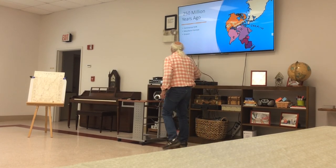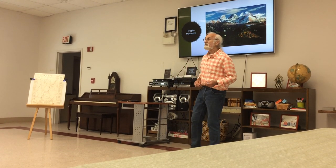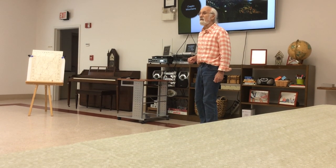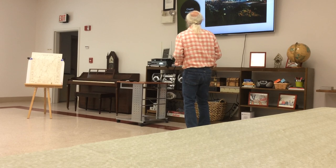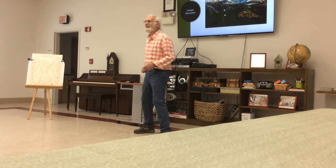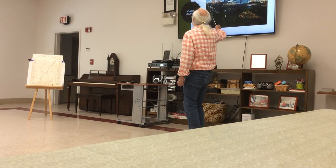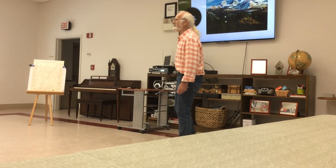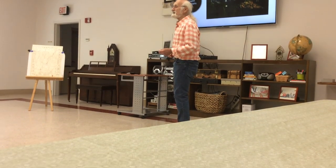And it was creating the hills, and more than hills, it created mountains. We had mountains in Chaplin that may have been over 30,000 feet, higher than the Himalayas. This is 250 million years ago. In the last 250 million years, what's happened is erosion. It's all been downhill. Everything is downhill from there. So these mountains have eroded down into our present day hills.